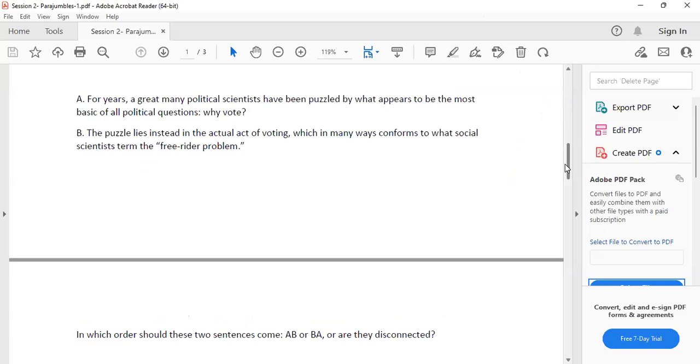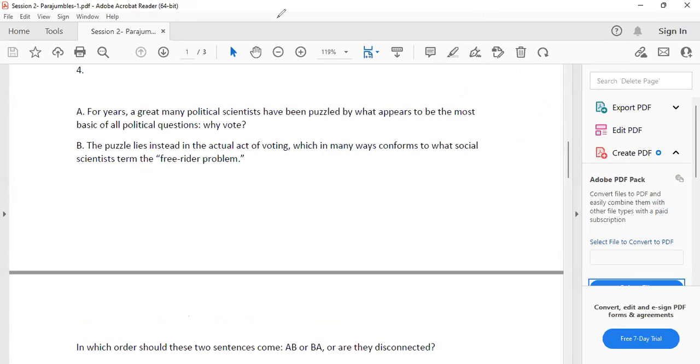Please try the same thing. In which order should they come? B-A, A-B. Everyone, A, B, right? How? Are they disconnected? Because there is also the option of disconnection.